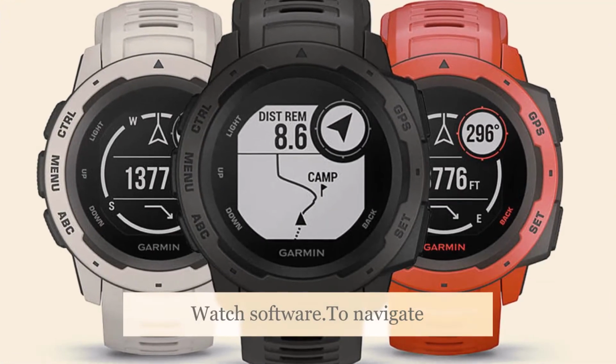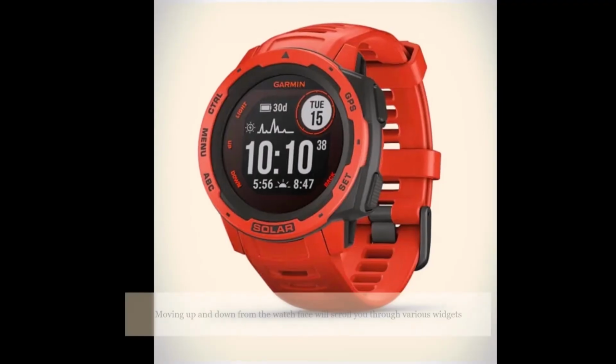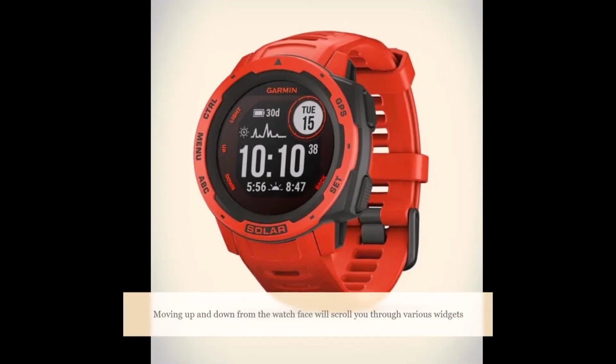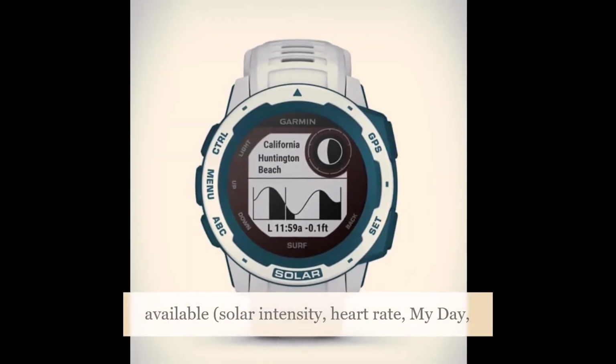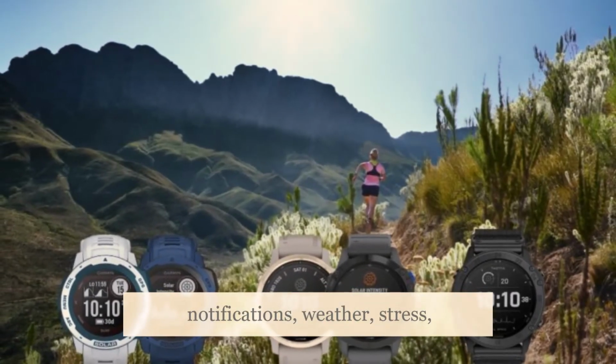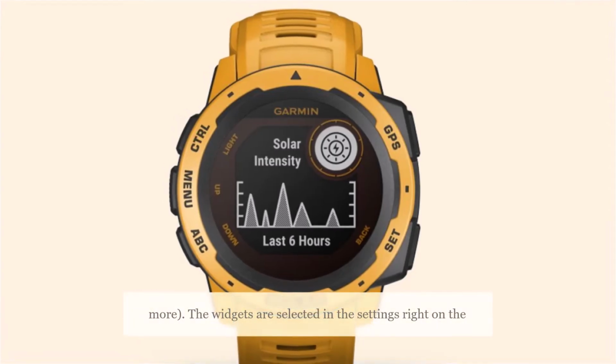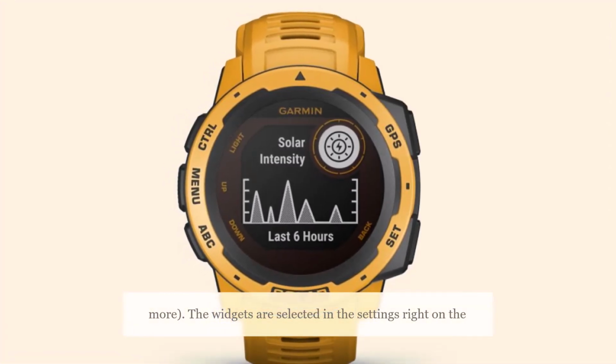Watch software. To navigate the device, you press the 5 buttons. Moving up and down from the watch face will scroll you through various widgets available: solar intensity, heart rate, my day, notifications, weather, stress, ABC, last run, body battery, and more. The widgets are selected in the settings right on the watch.